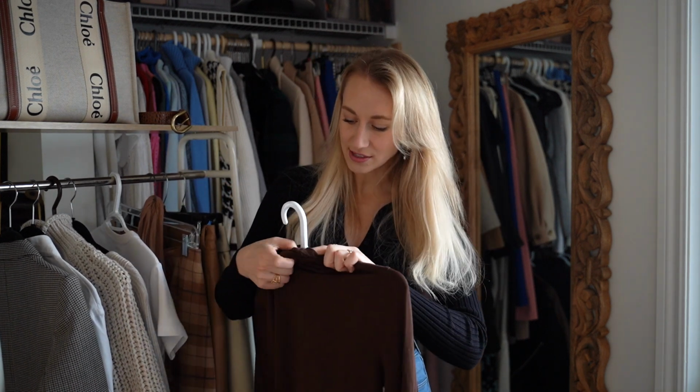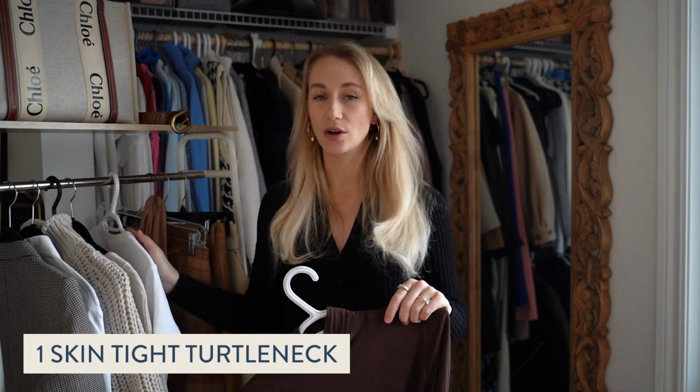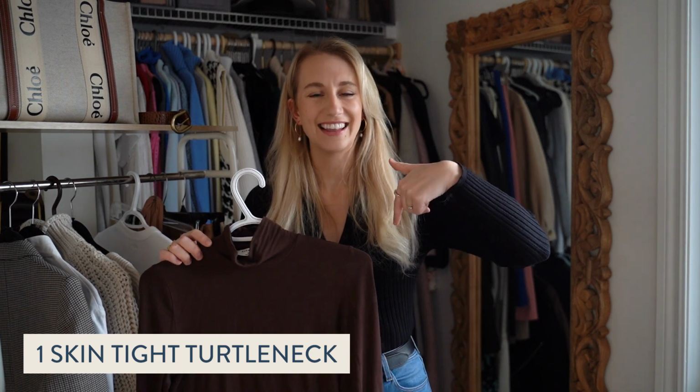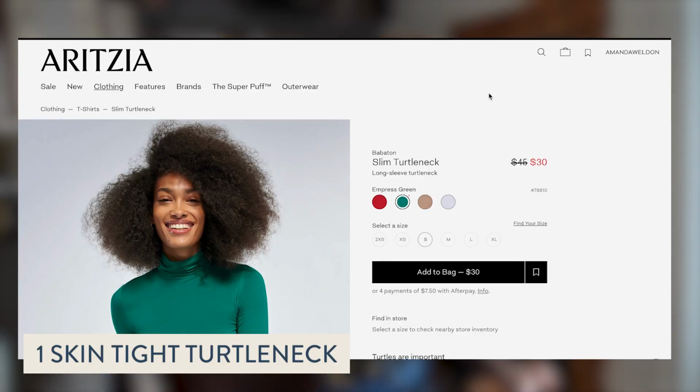The next staple I want to talk about is this turtleneck. Now this turtleneck is a Babaton turtleneck. I have it in a size extra small. By the way, that Uniqlo shirt, I get in a small, just so you know. I'll also have the sizes and the links to everything down below, or similar things if they are out of stock. This is a Babaton turtleneck.